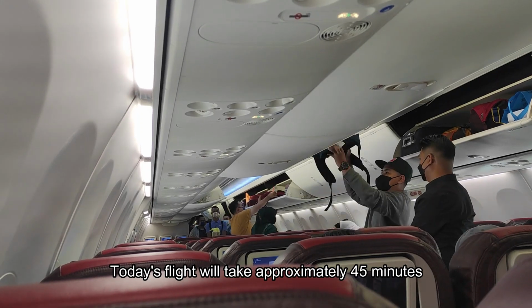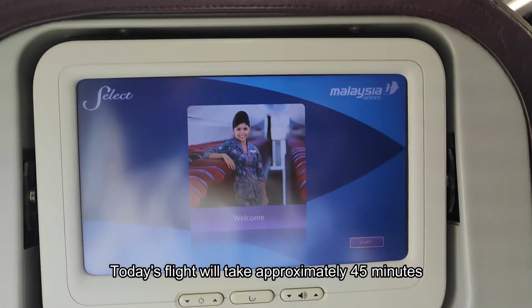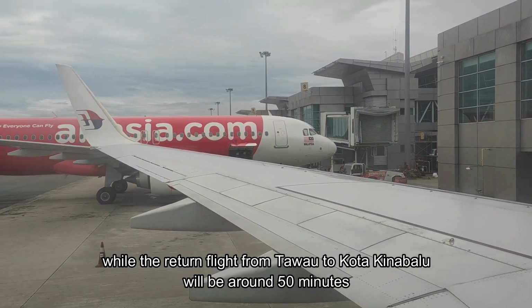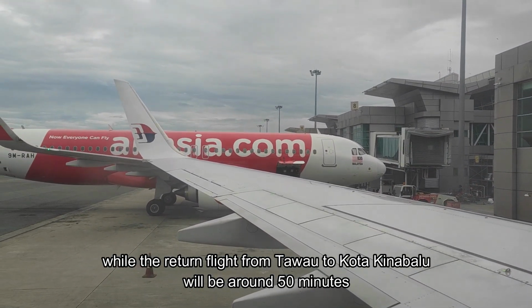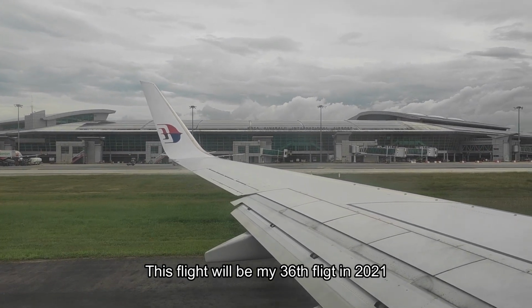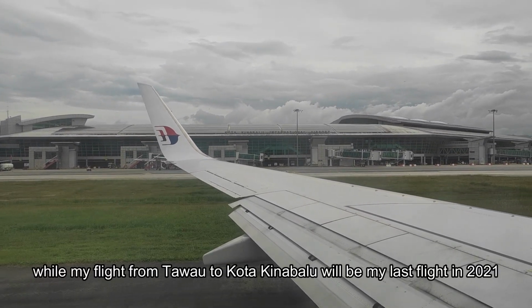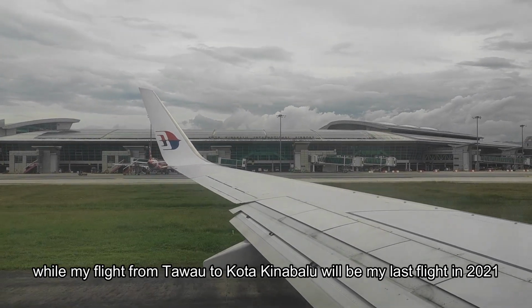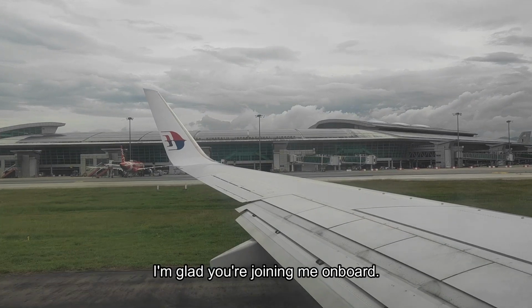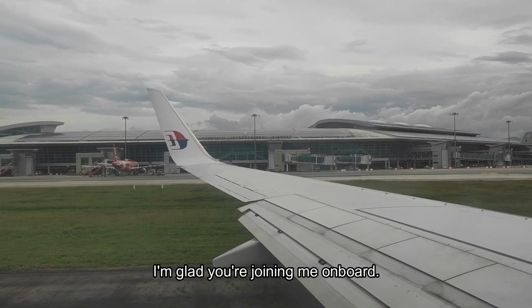Today's flight will take approximately 45 minutes, while the return flight from Tawau to Kota Kinabalu will be around 50 minutes. This flight will be my 36th flight in 2021, while the return flight from Tawau to Kota Kinabalu will be the last flight for this year. I'm glad you are joining me on board.